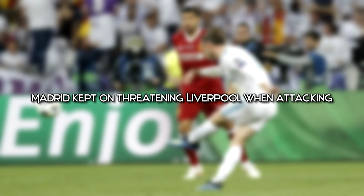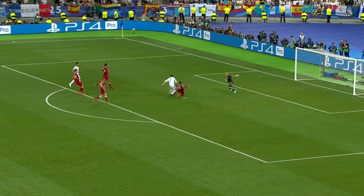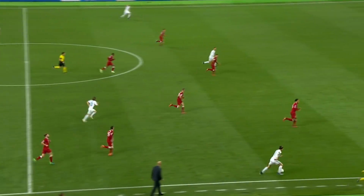Madrid kept on threatening Liverpool when attacking, and got very close to getting their third goal to finish Liverpool's chances of getting back into the game.